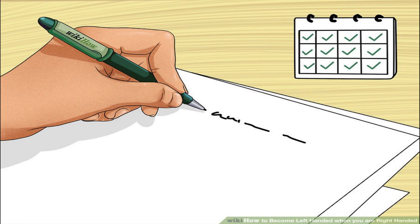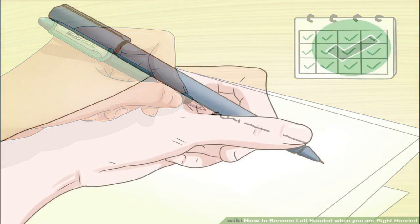Practice drawing letters in the air. Start by doing this exercise with your right hand, and then transfer it to your left hand by copying. Transfer the skill to paper later. Sustained practice will be required to properly prepare your muscles.